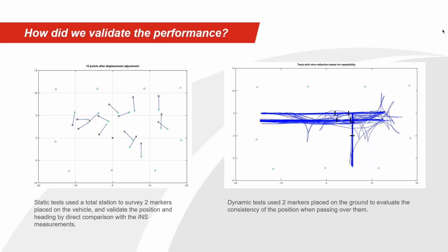Yeah. So basically, we used 2 tests at Myra, both indoor, obviously. One based on static data, one to validate the dynamic performance. In the first test, we used a total station and we surveyed 2 points, 2 markers on the vehicle. By surveying 2 markers, we can evaluate both the position and the orientation of the vehicle. So we stopped the vehicle and surveyed it in different places and with different orientations, as you can see on the image on the left. And to work out the accuracy, we directly compared the surveyed position to the position that was calculated by the INS system. And we used the live data coming from the RT.